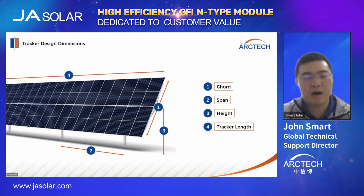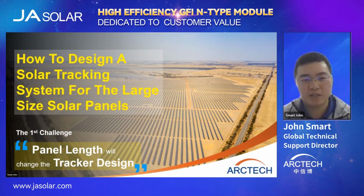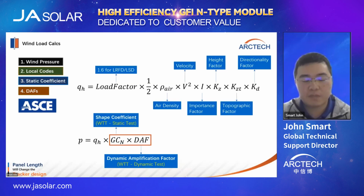Okay, so what is the challenge if the panel size increases and the tracker dimensions change? The first challenge is that the panel length increase will change the tracker design. Before talking about the panel length, let's look at this formula. This is the most important calculation of the tracker. This is the wind load calculation.